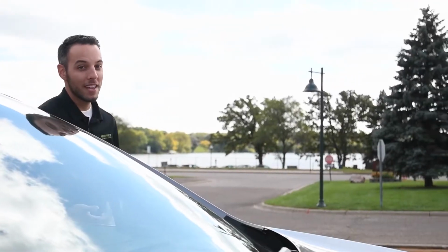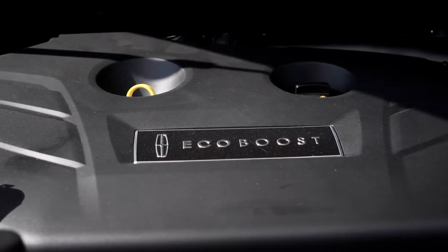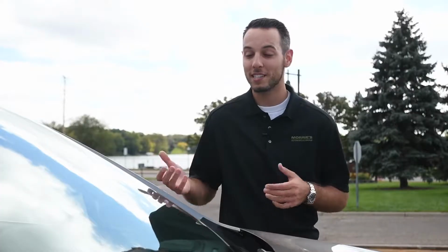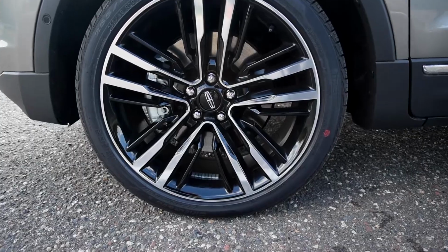So now this MKC that we have here today comes with a 2.3 liter turbo. So you're gonna get pretty decent fuel economy in the city as well as on the highway, and it is pretty fun to drive. One of the best things about the Lincoln is that this luxury market has gone crazy for mid-size SUVs. If you're looking at some of that German competition, you'd be spending a little bit more money to try and get some of the stuff that this comes standard with. We do have a few packages added to this model today, as well as these wheels, which look so good on the exterior. I'll show you a little bit more inside as far as that's concerned.